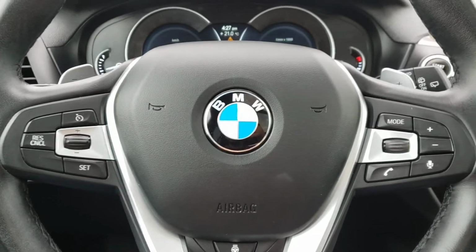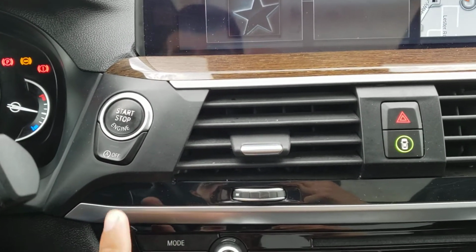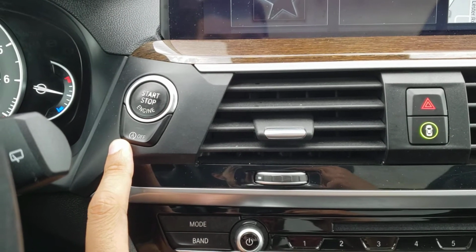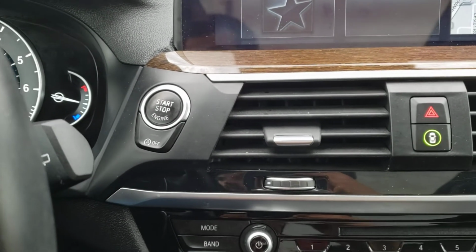The features inside this luxurious SUV start with a push-button ignition. Simply put your foot on the brake and push the button to start the vehicle as long as the key is inside. Just below that, you've got the button to toggle your auto start-stop feature. If you have that turned on, the vehicle will automatically turn off when you're stopped for prolonged periods of time to help conserve fuel, and it'll turn the vehicle right back on again as soon as you hit the gas.